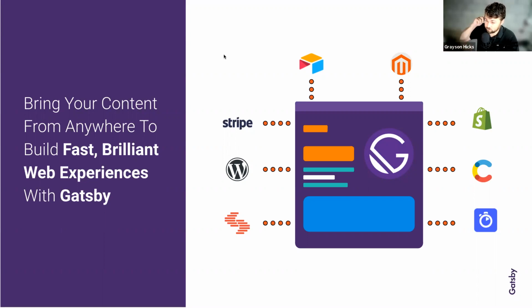Actually, I was very skeptical of Gatsby when I first saw Kyle Matthews tweet out about it years ago in the alpha or beta. I was like, why do we need a static site generator? That's old news. That's not exciting, right? But what's exciting and what's different is the data layer, right?